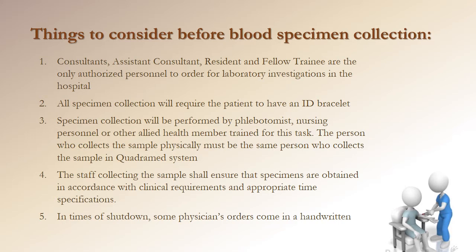Consultants, resident and fellow trainees are the only authorized personnel to order laboratory investigations in the hospital. All specimen collection will require the patient to have an ID bracelet. Specimen collection will be performed by a phlebotomist, nursing personnel or other allied health member trained for this task.